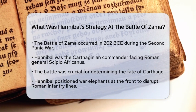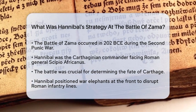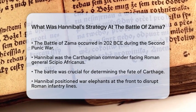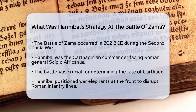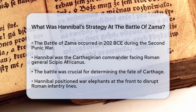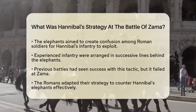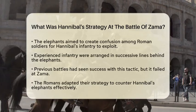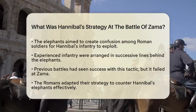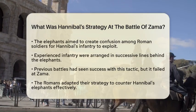Hannibal's strategy was shaped by his need to counter the well-trained Roman army. He arranged his forces with elephants at the front. The idea was to use these massive animals to disrupt the Roman infantry lines. Hannibal hoped the elephants would create confusion and panic among the Roman soldiers, softening their ranks for his infantry to exploit. Behind the elephants, Hannibal positioned his experienced infantry in successive lines. This setup allowed them to advance once the elephants had charged.